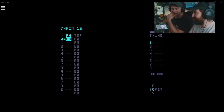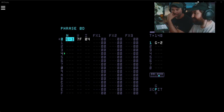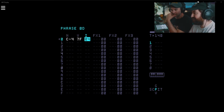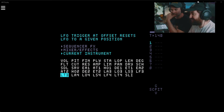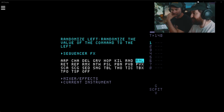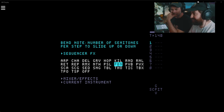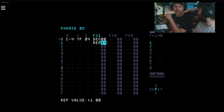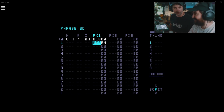But yeah, so then for example, what I was talking about, say I wanted to, I'm gonna get rid of the slices real quick. And then I could have, where's degrade at? Degrade, and have a repeat command here, so you could do the whole command. So good. I wish they had that on the Nerd sequencer. Yeah, that's a real missing command.